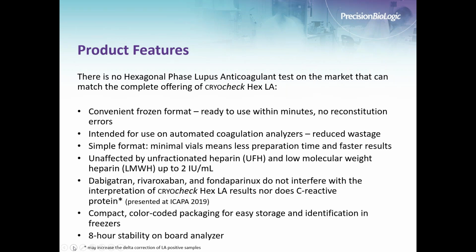nor does C-reactive protein. I wanted to point out to you a paper that we presented last year at the Antiphospholipid Antibodies Congress. It was in Manchester in September, where we compared the StayCloud LA to our HexLA, and we showed far better performance with high levels of C-reactive protein. I think that paper would be very interesting to all of you, and we're happy to provide it.